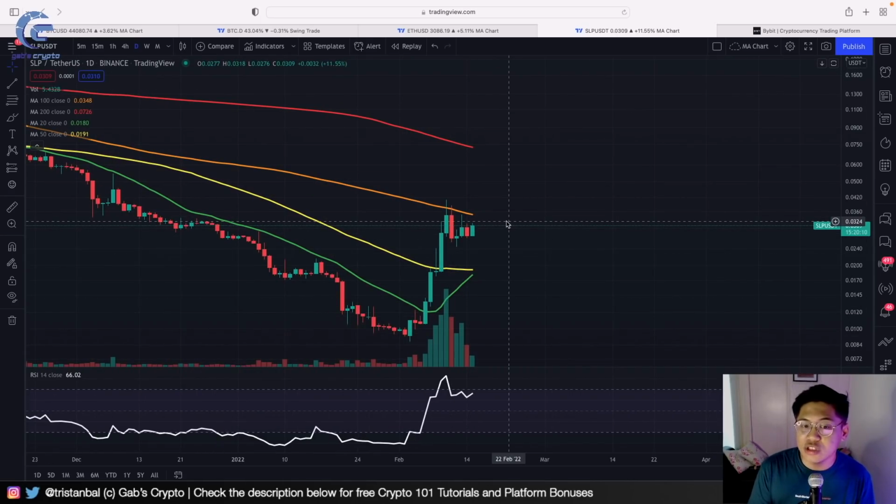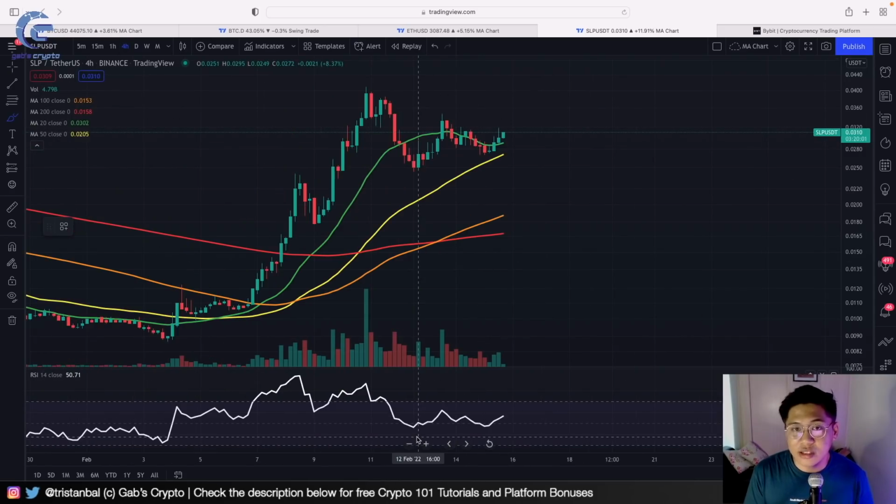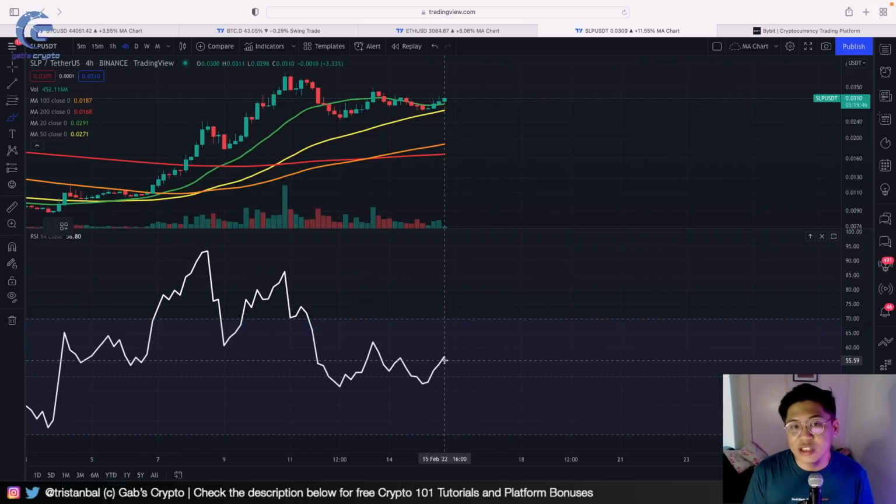And in order for us to say na it's a good buy, dapat bumaba man lang yung RSI natin below 30. Take note, the best buying opportunity within any asset or within any crypto is dapat bumagsak yung ating RSI below 30 in order for us to say na that is a buying opportunity. So right now, as you can see, SLP is not on a buying nor selling opportunity. It's just within 30 to 70 sa ating RSI.